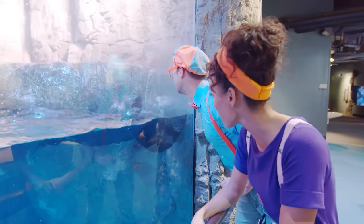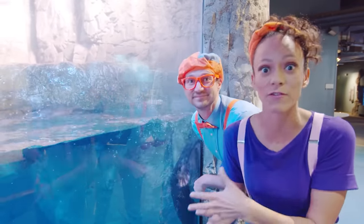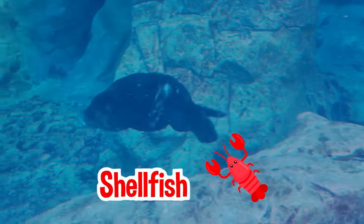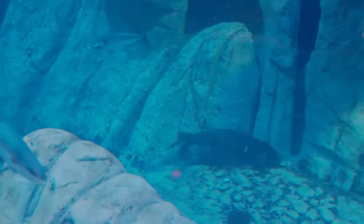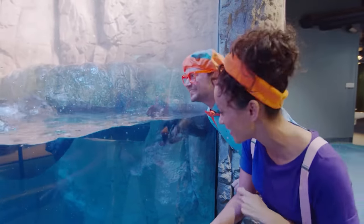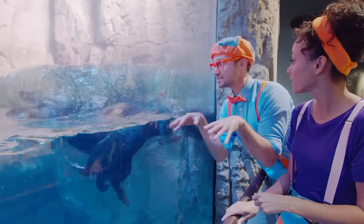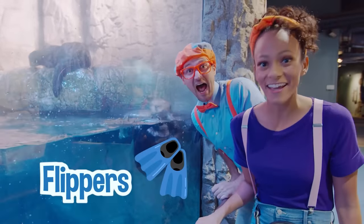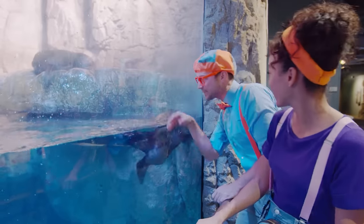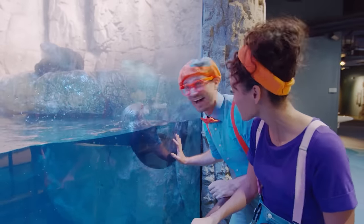Wow, that's a lot of fur. Yeah, whoa. They like to dive down and find their food, things like shellfish, crab, clams, sea urchins. Yep, and they'll bring it up out of the water onto a rock and hang out and eat their food. Yum, yum, yum. And did you see how their front hands kind of look like hands, but their back feet are actually kind of flippers? Yeah. So then they swim with their back flipper feet. Yep. It's like flippers in the back and paws in the front. Yeah. Check them out.